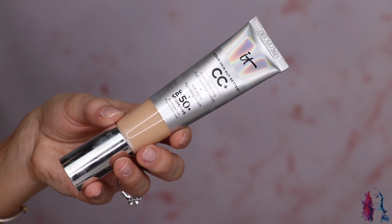So the foundation I'm using today is by IT Cosmetics. This is Your Skin But Better CC Cream. It's a squeezy tube, but it has a pump. I have a new way I've been doing my foundation. Do not cringe when I do this, but I'm telling you, it's been working for me beautifully. So I'm pumping it on my hands, and just one pump, putting it in between my fingers. I know. And then I'm blending it with my fingers.